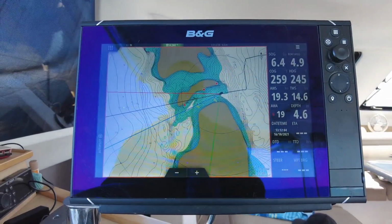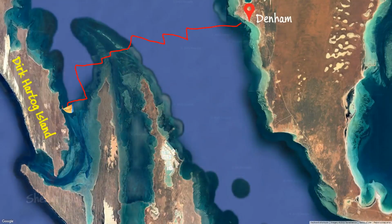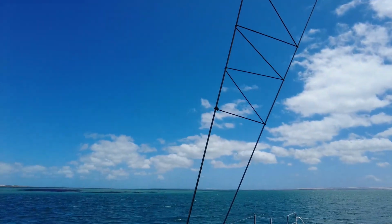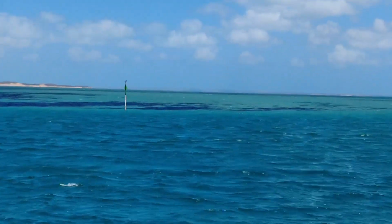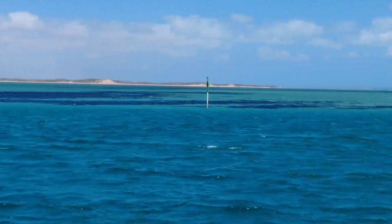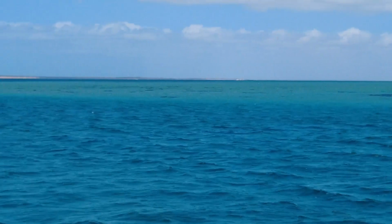So we're weaving our way out of Denham across all these sandbars, across to Dirk Hartog Island. God, I find that hard to say. But we're just cutting through all these little channel markers. You can see it's quite shallow in the background there. So this channel is more pronounced. The last one we crossed was quite shallow, still only had 1.7 under keel.